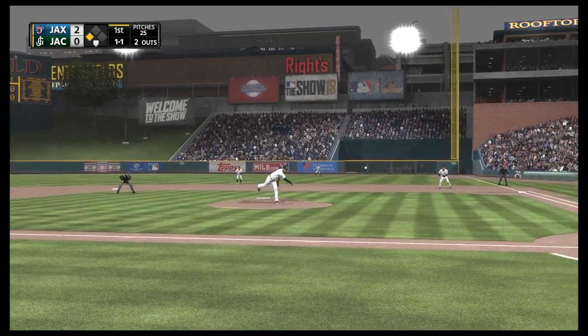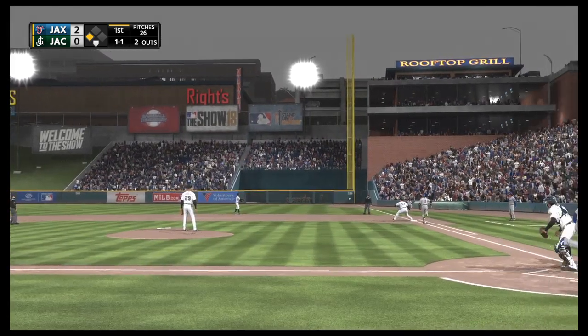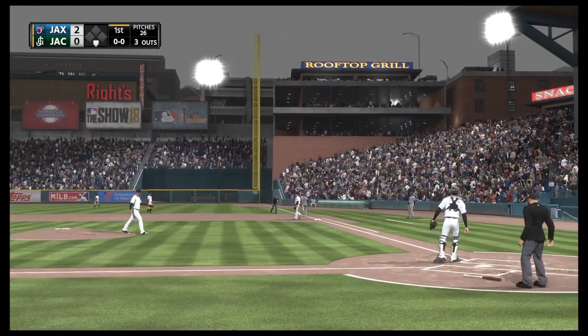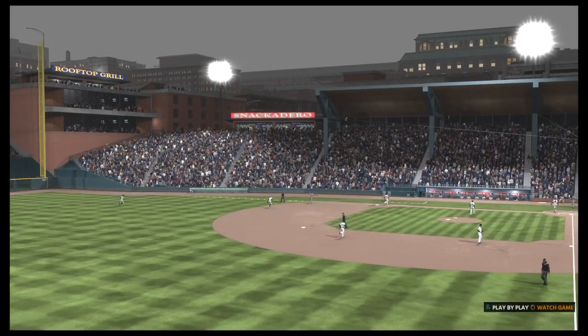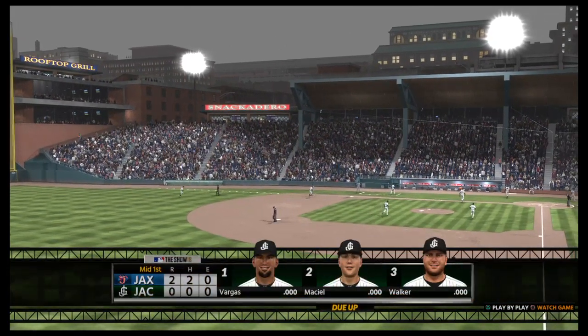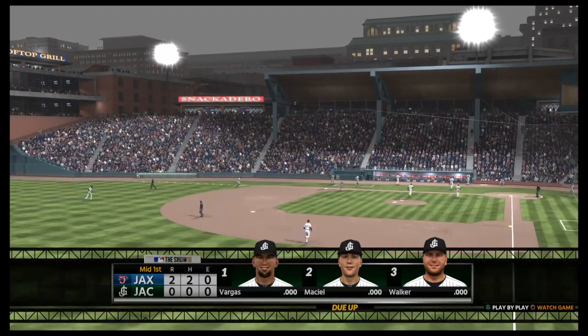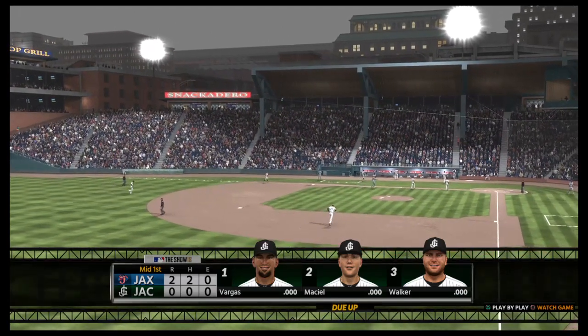Here's the 1-1. Sent on the ground out to second. Vargas from the outfield grass on to first, and that'll do it as they manage to not let this inning get out of hand. So it's 2 runs on 2 hits, no errors, and a runner left. On now to the bottom of inning number 1. The Jumbo Shrimp lead it 2-0.